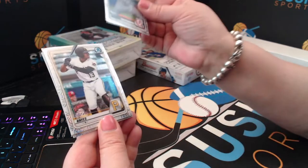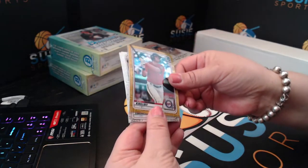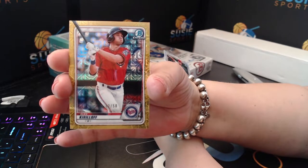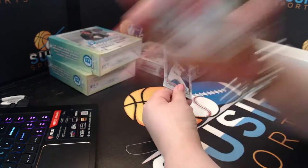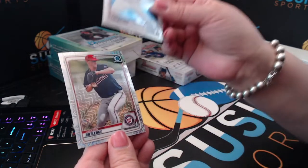Clark Schmidt. Looking at Brian Hayes on the gold. It is Alex Kirilloff coming out of 50. Wow, that is outstanding. Really sweet. Nice one there for the Twins. Twins, again, Jeff J, wheels in the sky. And Jeff J just checking in. Susie, if you look at what's up in chat, Jeff J is doing very well.